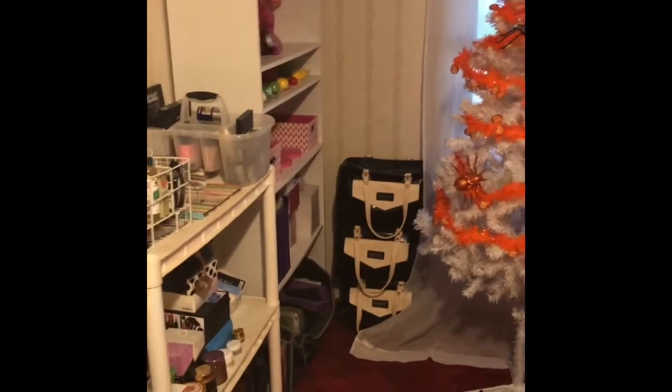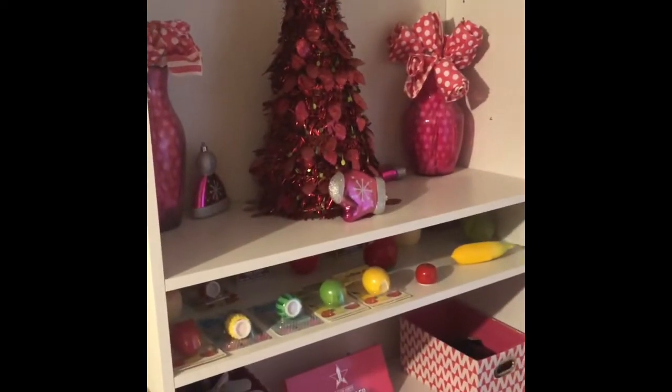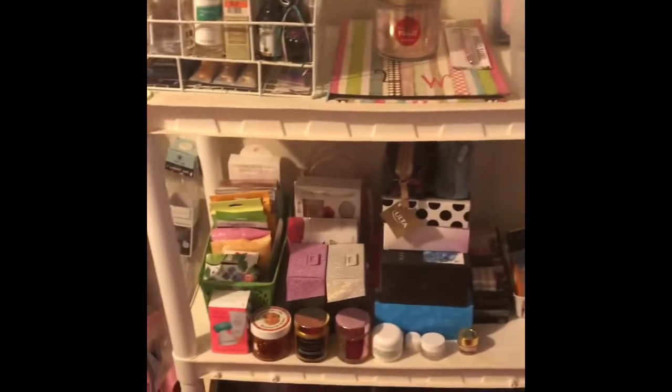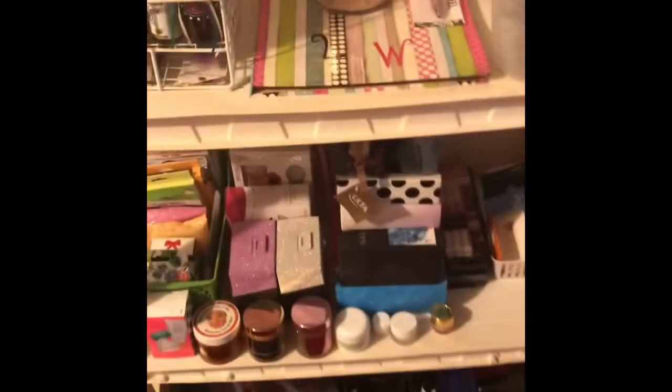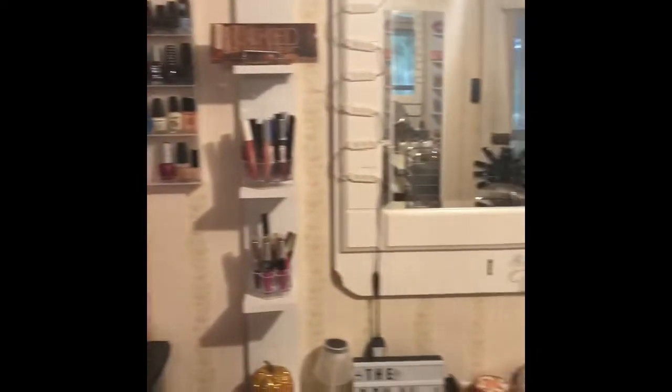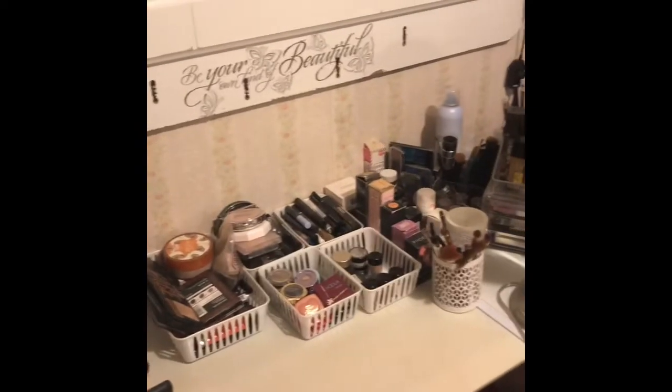Just to give you an overview of my beauty room while we're in here. Of course, I have Christmas stuff still out over there, which kind of goes with everything. And of course, I've got to have my Bath and Body Works candles. The Royal Room. Be your own kind of beautiful.